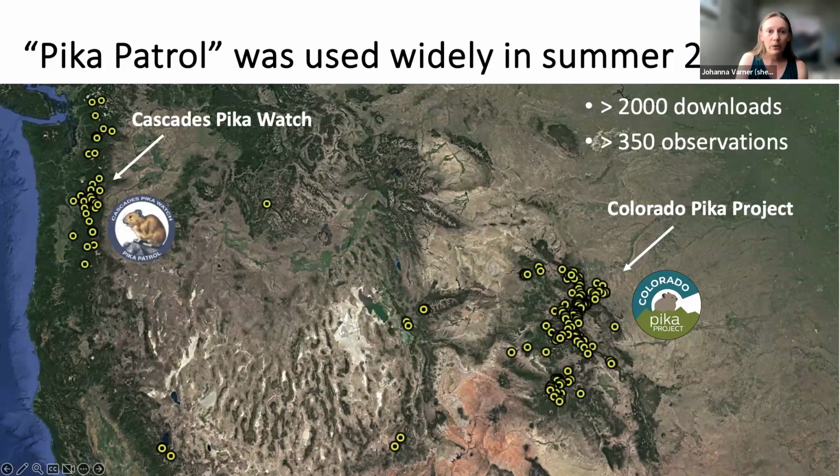So just by way of background, when the app was launched in its first summer of real use, in 2023, we had over 2,000 downloads and 350 observations. You can see that a lot of those came from volunteers with the Colorado Pika Project, but that we still could definitely use some additional observations in some of these isolated mountain ranges here in Southwest Colorado. So hopefully that gives you an idea of the background of this project, the science of pikas, and how the data from this app are going to be used.